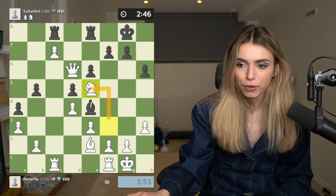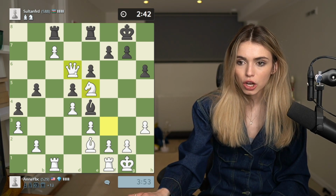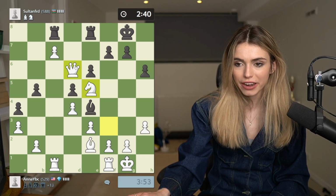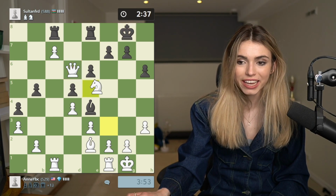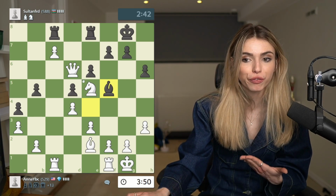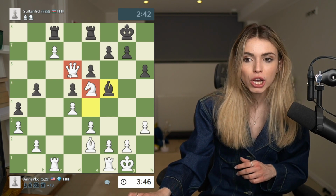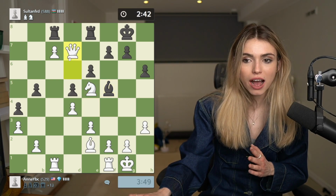So the knight is coming up over here, and I'm simply centralizing my knight. I also want to go for some checkmates now that I have both the queen and the knight in front of this king. Knights and queens work really well together because they complement each other perfectly. The queen can do whatever on the whole board apart from what the knight can do. So queens and knights, they are amazing.